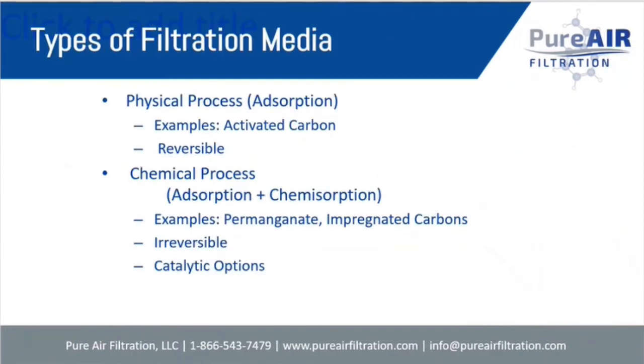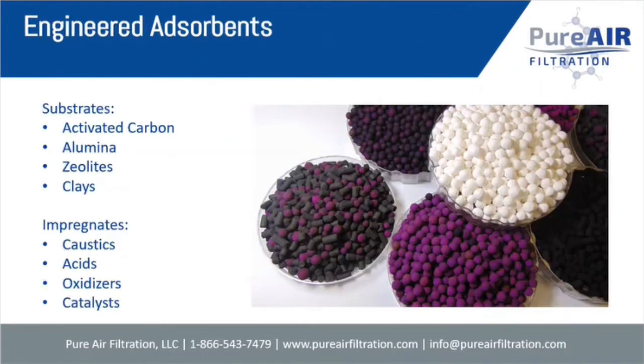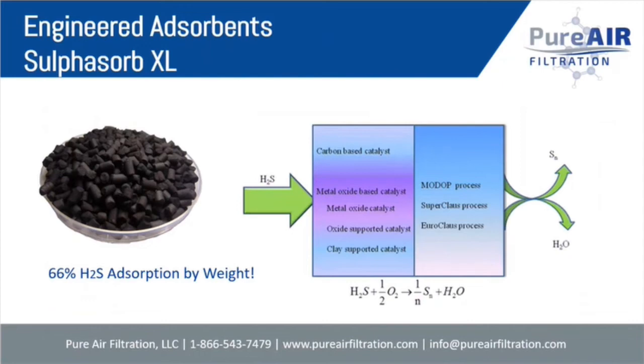I'm going to accelerate us a little bit on this stuff. So activated carbon, we're not going to go into too much detail on that. So engineered adsorbents, there's all sorts of bases. There's two parts to engineered adsorbents. There's substrates, and that's the porous part that is holding and capturing the gases. And then there's the impregnates, or the additives to it, which are going to be canceling basically, or reducing the gases that it captures. So there's various caustics and acids and oxidizers and catalysts we can use.